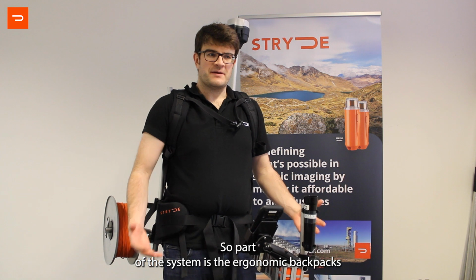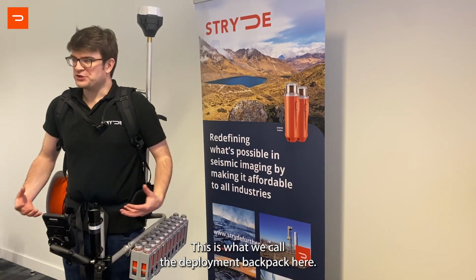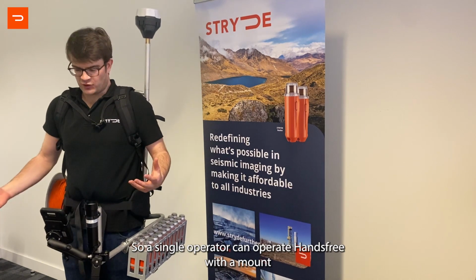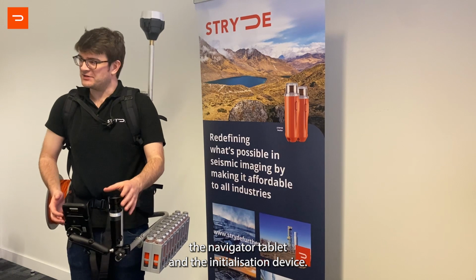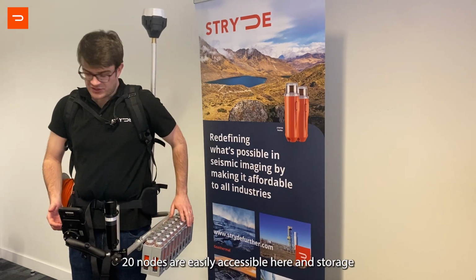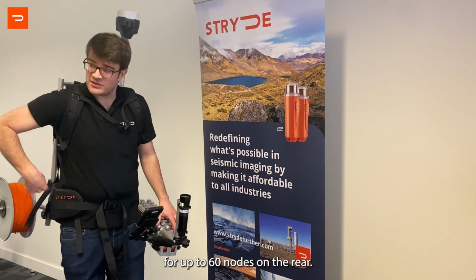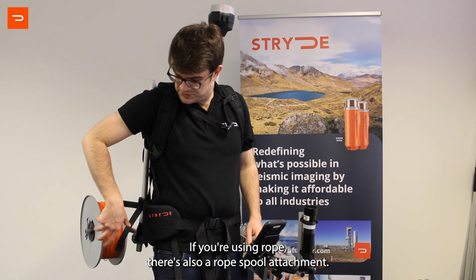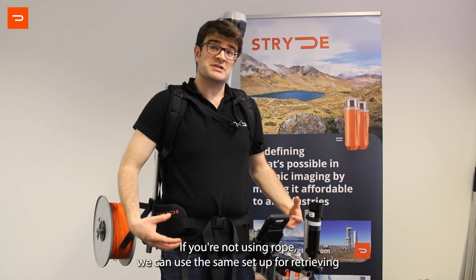So part of the system is the ergonomic backpacks that enable very, very efficient operations on the line. This is what we call the deployment backpack here. So a single operator can operate hands-free with a mount for the navigator tablet and the initialization device. 20 nodes easily accessible here and storage for up to 60 nodes on the rear. If you're using rope, there's also a rope spool attachment. If you're not using rope, you can use the same setup for retrieving nodes as well.